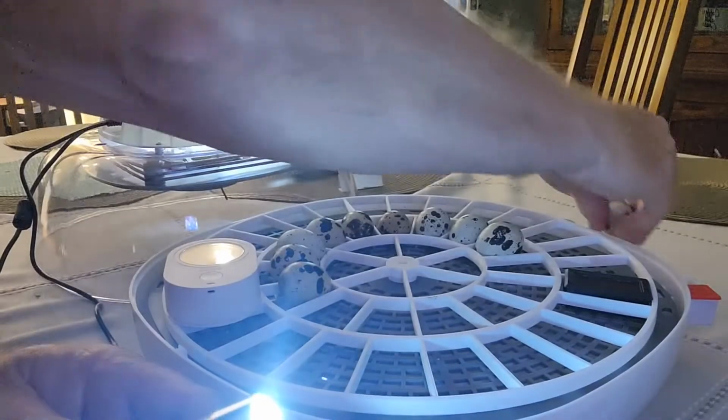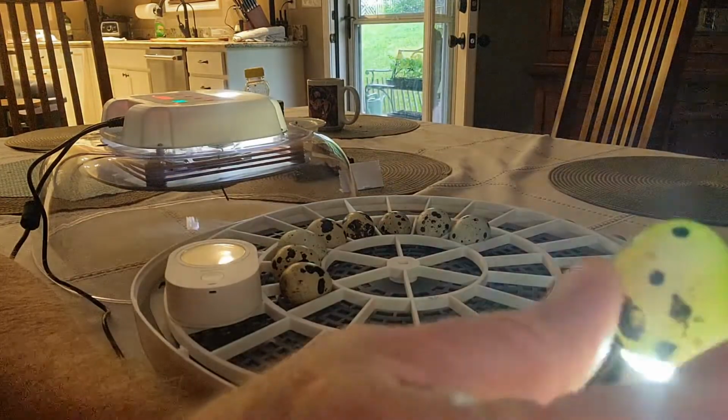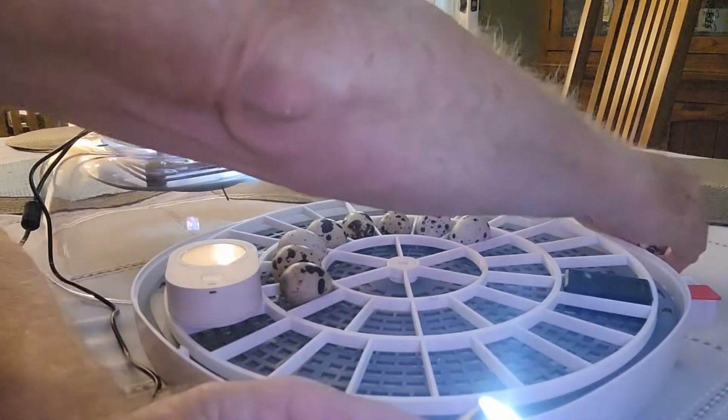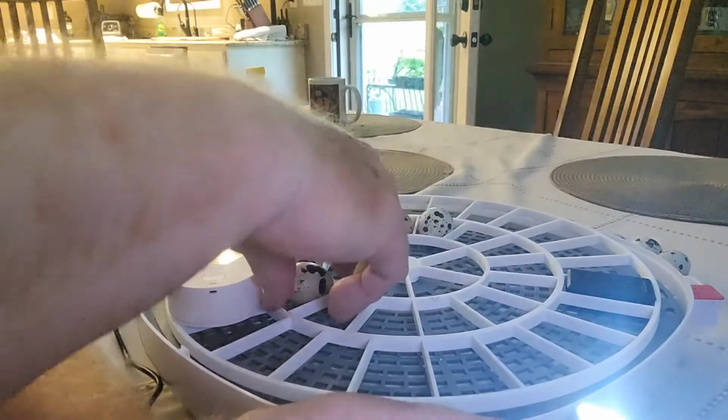Let's go with this one. This one appears to be not fertile. Okay, definitely not fertile. This one is clear. You can see how clear that is. And it's not fertile. Wow. Do I only get one? And this one is not fertile. Huh. Okay.